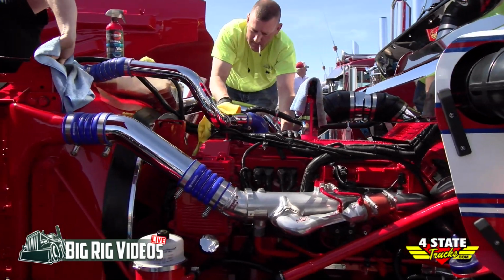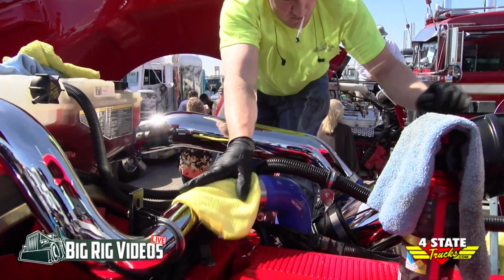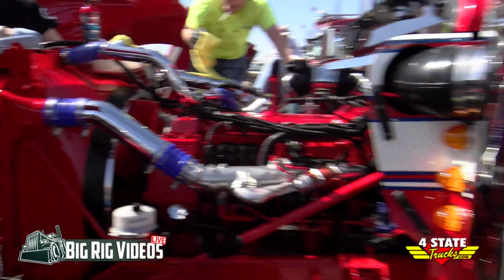Now, the first thing I want to ask is, is this all necessary? I mean, this is a lot of wiping going on there. Well, Chris, it really is kind of necessary because we've been to those shows where they'll pull out a Q-tip and start looking for dirt. So we get everywhere we possibly can and try to make it look better than it did the last show.